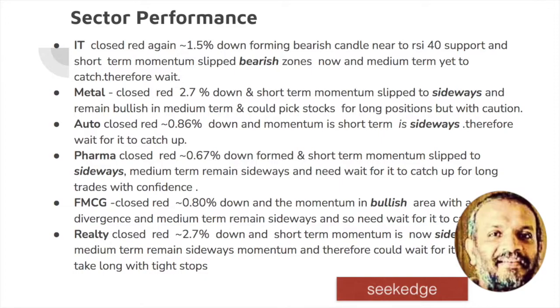Now we have to see whether that slip into the sideways will be made up, and whether it will climb back to bullish once again, is what you have to watch. But till then, long bets have to be taken very carefully, very cautiously, basically. Auto is down, the auto sector is down. It was sideways, maintained the sideways, nearly 1% down today.